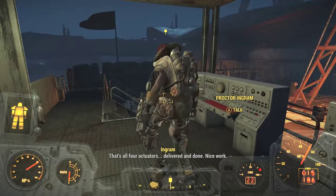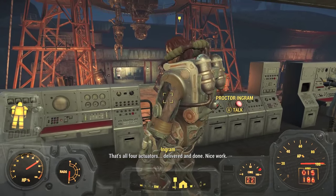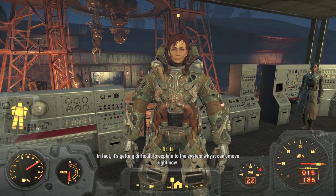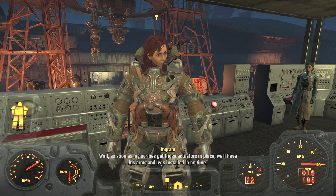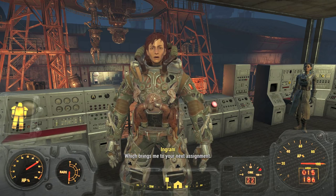Proctor Ingram. That's all 4 actuators. Delivered and done. Nice work. Right on schedule. I've completed the restoration of Prime's basic functions, and he's ready to go. In fact, it's getting difficult to explain to the system why it can't move right now. Well, as soon as my scribes get those actuators in place, we'll have his arms and legs installed in no time. Which brings me to your next assignment.